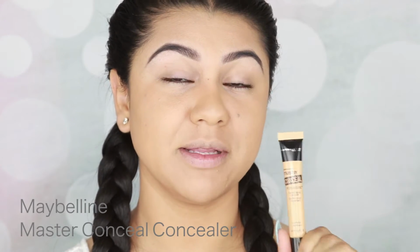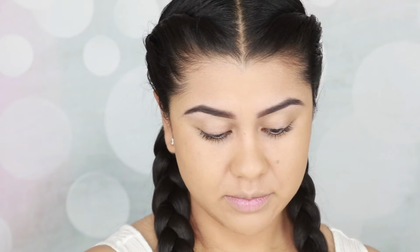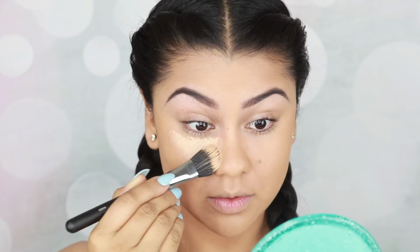Moving on to concealer. I really love this Maybelline Master Conceal Concealer. I don't know what it is, but it's amazing. $8. It's very affordable. I think it's a great buy. So I'm going to use the Morphe M492. This is a smaller dual fiber brush with the medium shade.